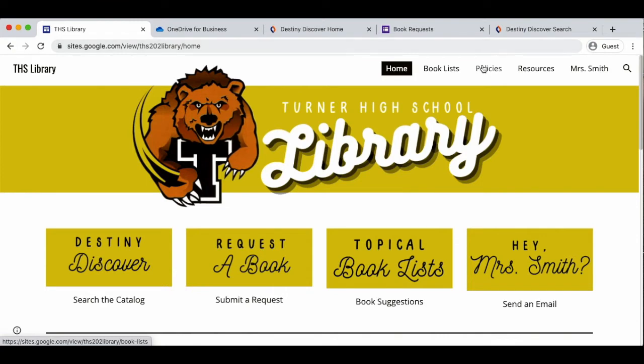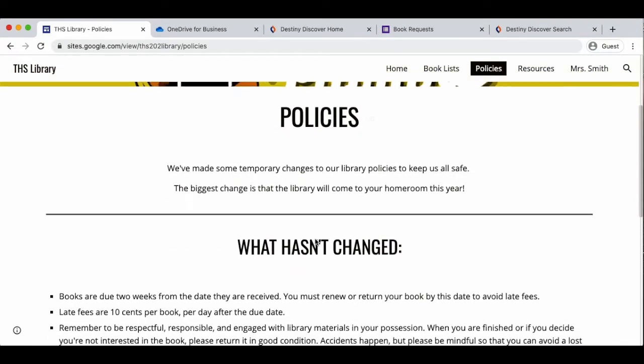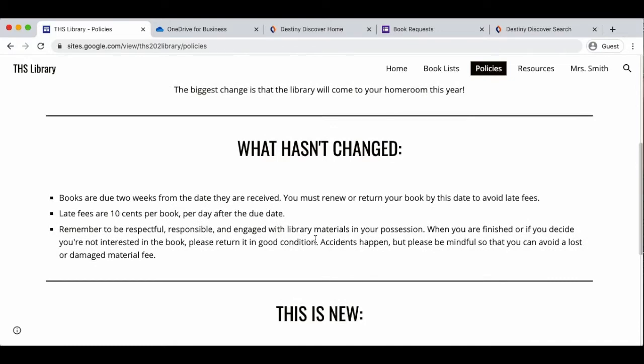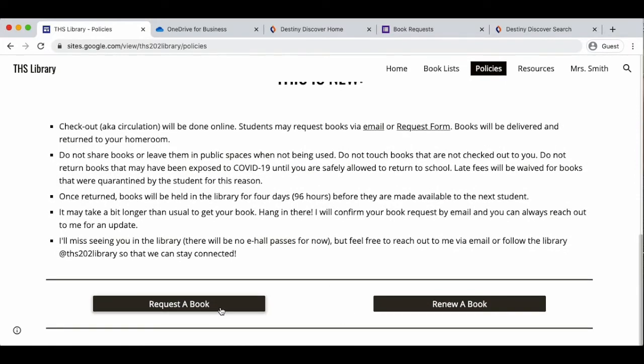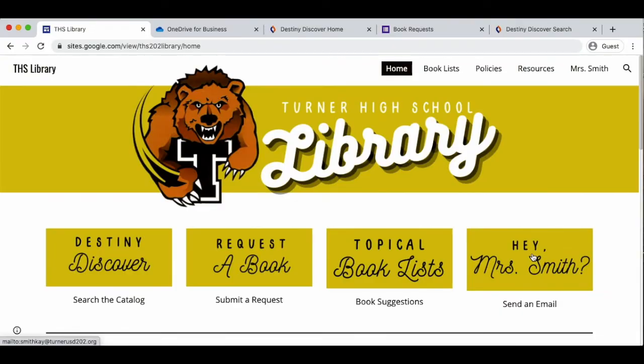From the home screen, users can access our library policies, including temporary changes related to COVID-19. Circulation will be completed online with delivery to homerooms. There will be no individual e-hall passes to the library. Students should be reminded not to share books or leave them in unattended public spaces. Books will be held for 4 days before they are available for the next student.